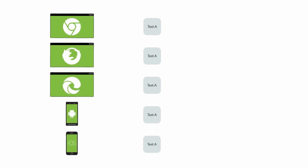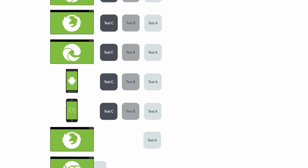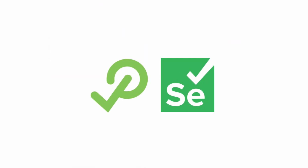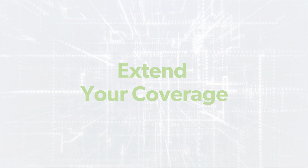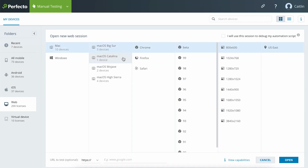Although Selenium is a strong and robust tool, many testing teams need additional functionality and support, especially as they scale their testing. By using Perfecto with the Selenium tooling suite, you can open up your testing to numerous benefits. With Perfecto's comprehensive device lab, you have instant access to thousands of devices, browsers, and OS combinations that you can run your Selenium tests against.